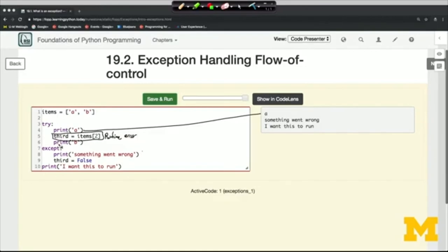And as a result of this runtime error, print B, you'll see, never executes. So what happens is, as soon as I get a runtime error for any line in this try block, Python jumps right to the except block and starts running what's in the except block. So you'll see that something went wrong gets executed, and then here we assign third to be false, and then I want this to run gets executed after that.